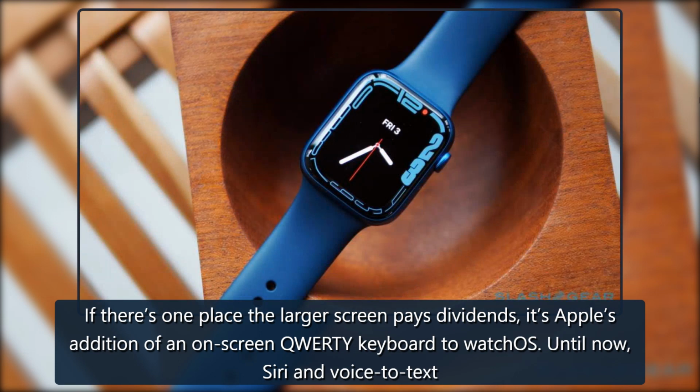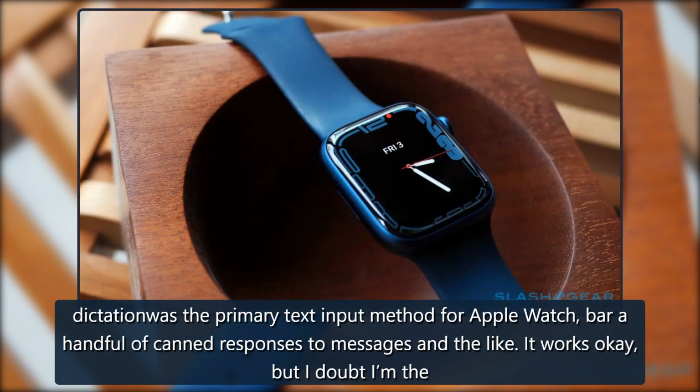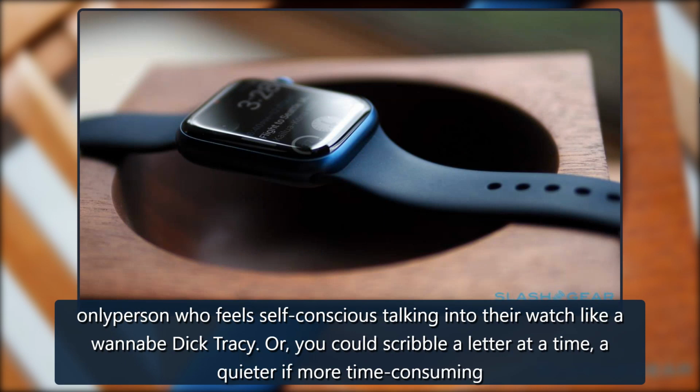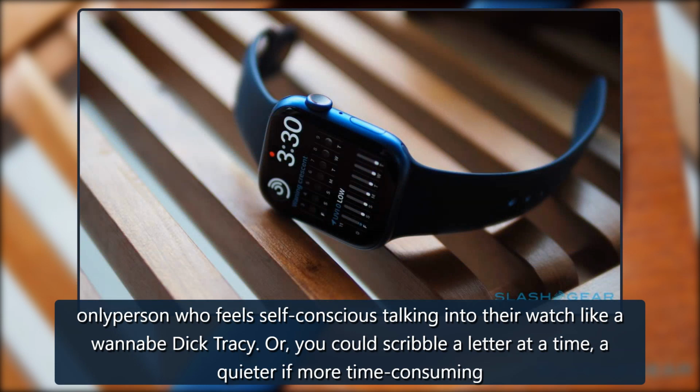Until now, Siri and voice-to-text dictation was the primary text input method for Apple Watch, bar a handful of canned responses to messages and the like. It works okay, but I doubt I'm the only person who feels self-conscious talking into their watch like a wannabe Dick Tracy. Or, you could scribble a letter at a time, quieter if more time-consuming.